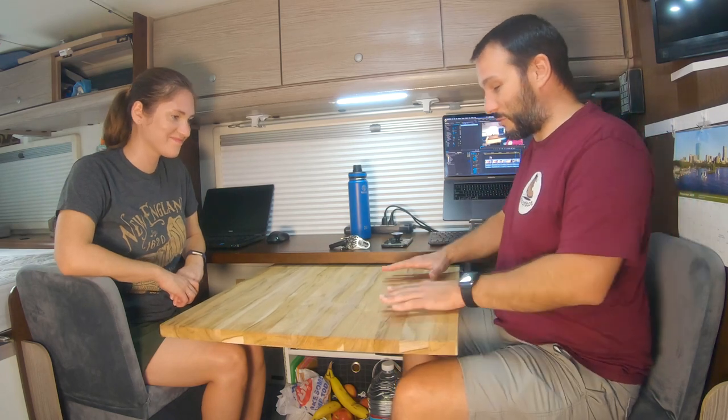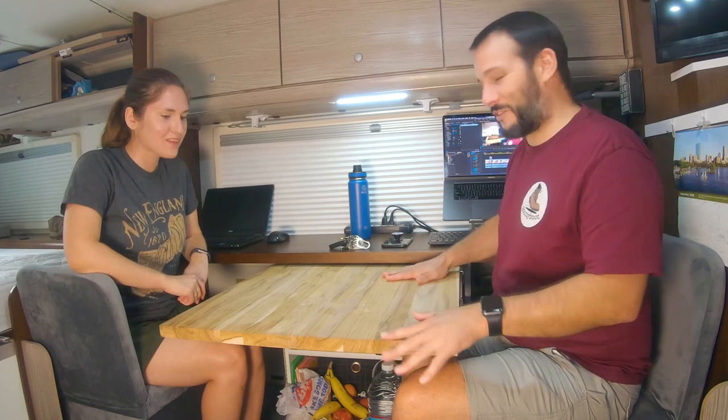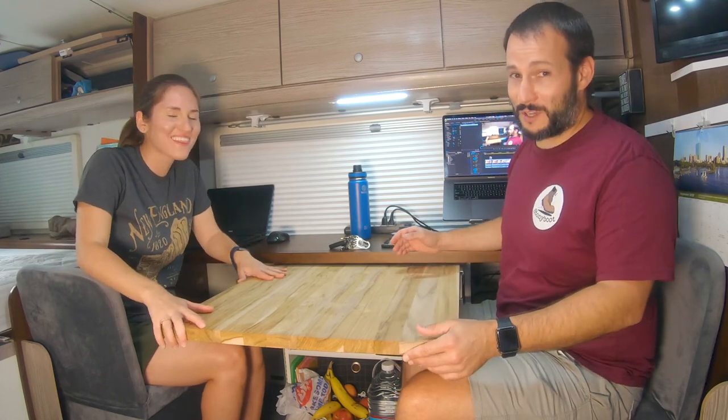But it probably wouldn't work for someone else who is much taller than us. One of the downsides that we've come up with since we've been using it for the last couple weeks is that we've installed this table underneath here. And I personally find it a little bit too low for eating. But it's all right. It's fine. No big deal. Have to make some trade-offs when you're living in such a small space.